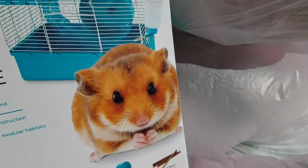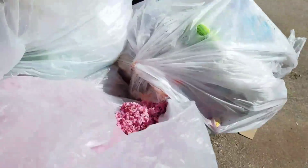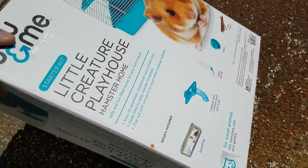Hey, what's this? Oh, that's cool. Look at that, guys. A live creature playhouse hamster home. It's in there, too. I can feel it. And they put the receipt on it. $35.99. That's cool. We're going to take that. Anything else sitting down there like this? A lot of garbage in here. No, there's no way to get down in there. No. It's alright, we got a little playhouse, right? Put that back. What's this box? Nothing. $35.99.